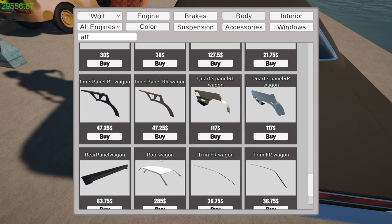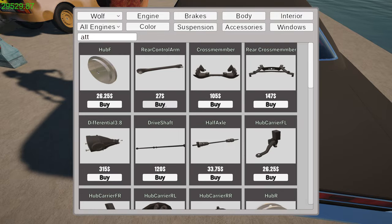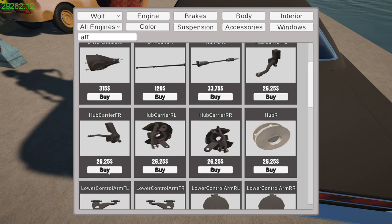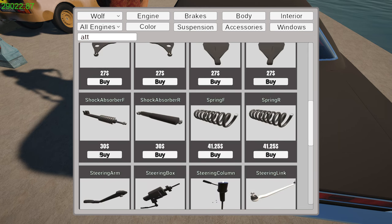Oh yeah, I see. Okay, it specifies wagon. Good. Right. We want 5, 7, 8 of those. Two of those, one of that, one of that, one of that, one of that, two of those. 1, 2, 3, 4, 5, 6, 7, 8.